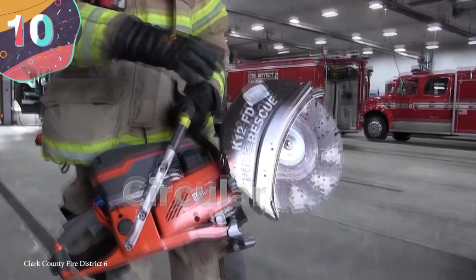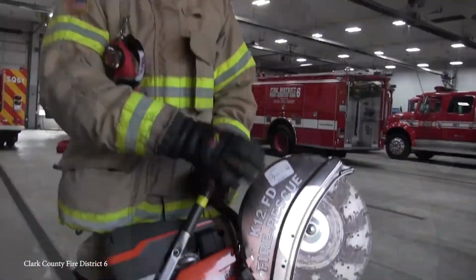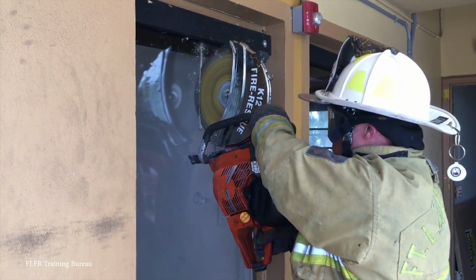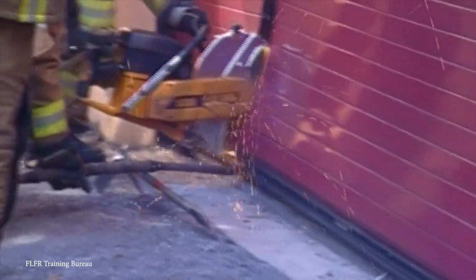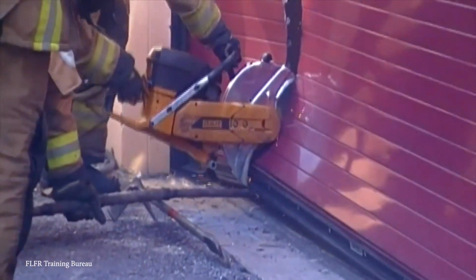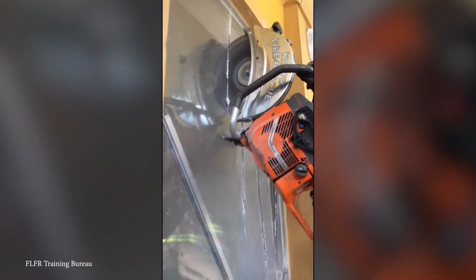Number 10. Circular saw. Hopefully no one watching this will ever find themselves put into a situation that requires the use of a circular saw, but this is still one of the greatest safety inventions ever made. It can get you out of a tight spot with ease and is an essential tool for rescuers and first responders. The circular saw was invented by Tabitha Babbitt, a weaver who one day in 1810 was watching sawmen cutting wood with a two-handed pit saw.